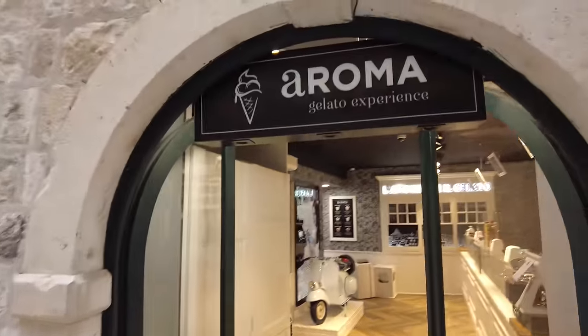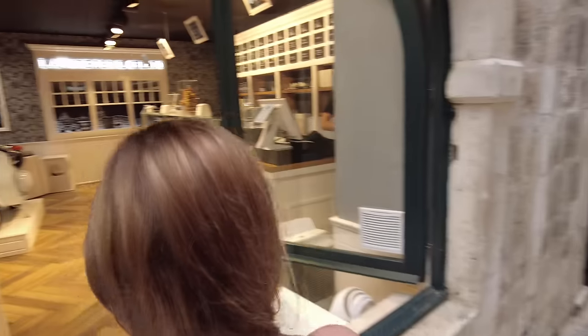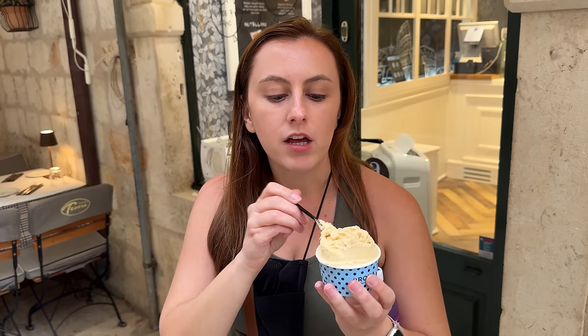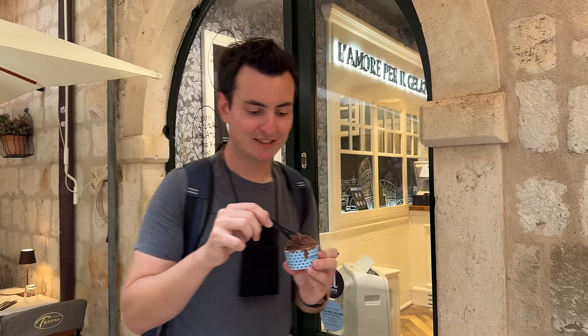The Aroma Gelato Experience. I'm ready for my experience. Me too. Wow, look at these experiences. Mine was melting, so I had to start licking around. So how is it? It's very tasty. Is this one better? This one's my favorite one. I keep saying that each time. I'm not so sure I completely agree with myself each time, but this one tastes so good. What flavor did you get again? I got caramel sea salt. I got the chocolate mocha with coffee.